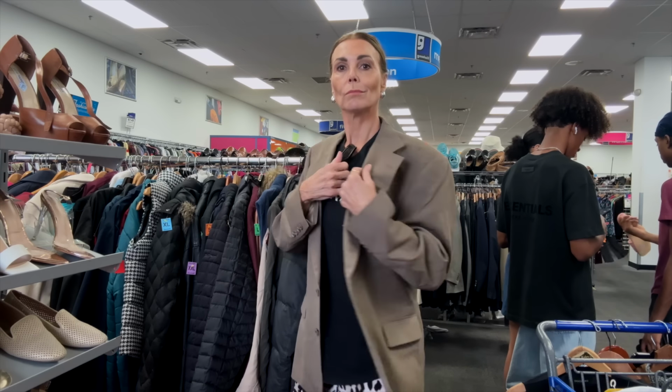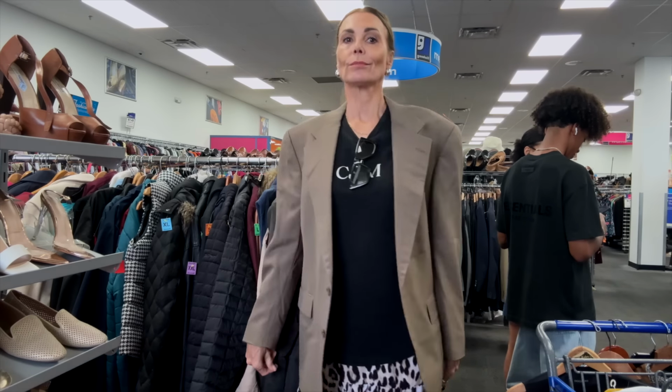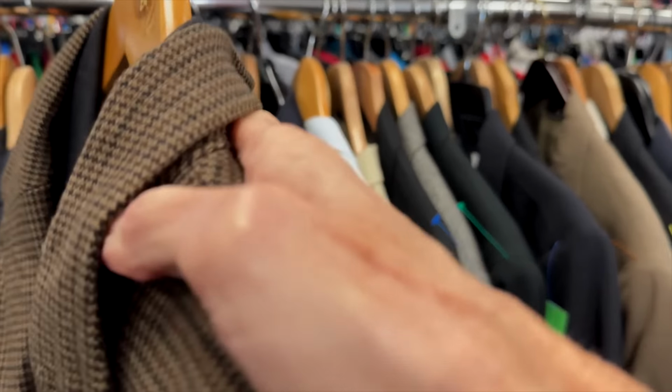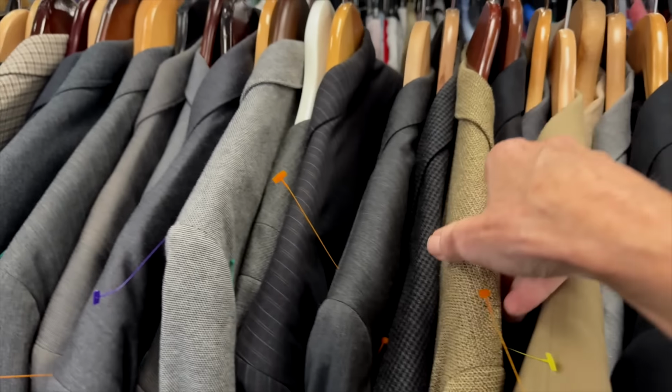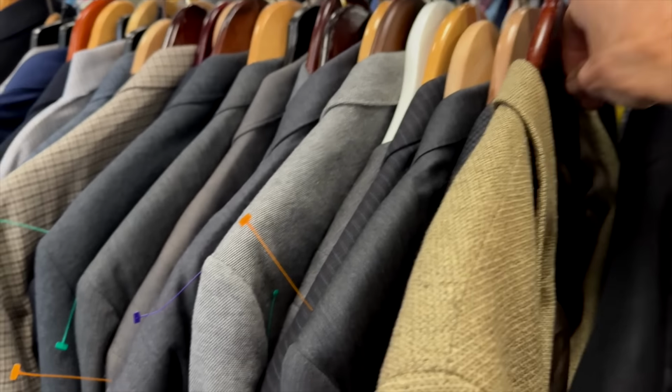Now, I also find some of my best finds in the menswear section. Probably for me because I'm 5'10" and I do like to wear my jackets and blazers slightly oversized still. I've moved away from them being supersized, but I do like them to be roomy and wear something a little bit more fitted on the bottom. And of course, the menswear section in thrift stores is absolutely full of these pieces at the moment.